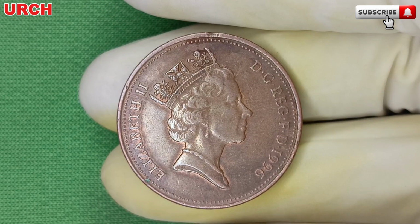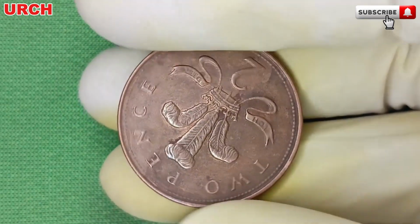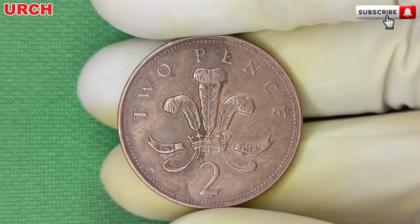Where did it come from? Why does it look different? And how many more are out there? It's this combination of mystery, rarity, and beauty that elevates the coin from currency to collectible.